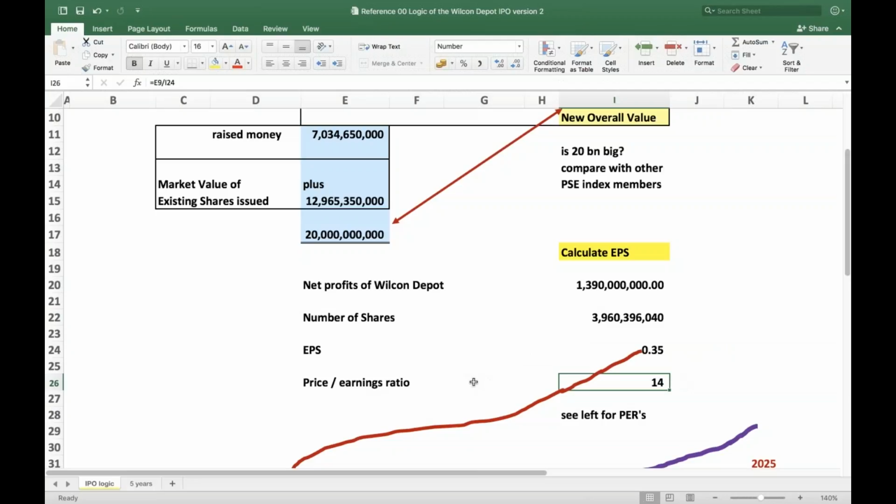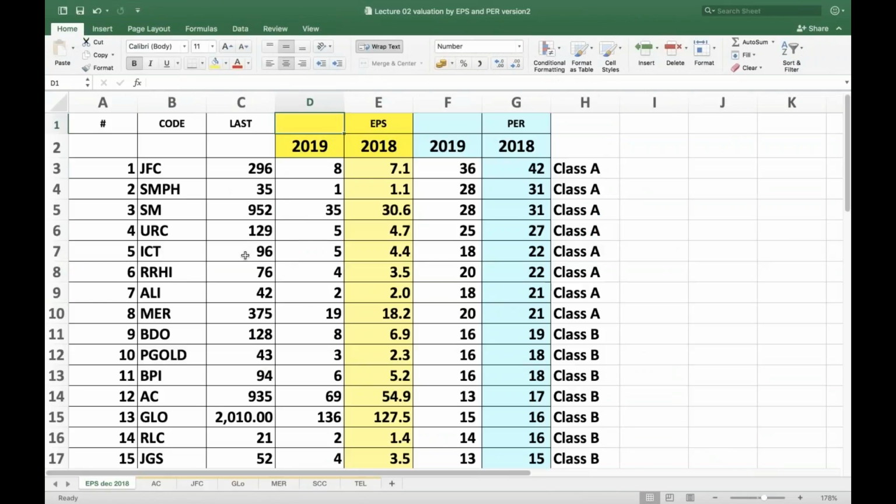I'll show you the price earnings ratio of the other listed companies. So here's, for example, JFC. It's got a share price of 296, and the earnings per share for 2018 is 7.1 pesos per share. So the 296 divided by the 7.1 gives you a 42 times price earnings ratio. Meaning the 296 is the price and the 7.1 is the earnings. That's relatively high, higher than the others, and I would call that a Class A stock because it's at a high price of 42 price earnings, and yet it remains at that level for months and months and months.